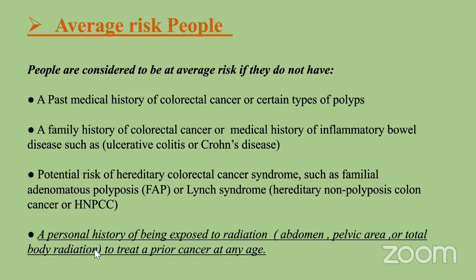Also, personal history of being exposed to radiation, abdominal, pelvic, or total body radiation to treat a prior cancer at any age. This is an important point also. History is very important. Taking history from the patient to know at what age exactly to start the screening. So take a careful history, with direct questions, just to make sure, especially for those people who present with unclear symptoms, like a bowel problem or something like that. Just take a moment and take a good history from those patients.